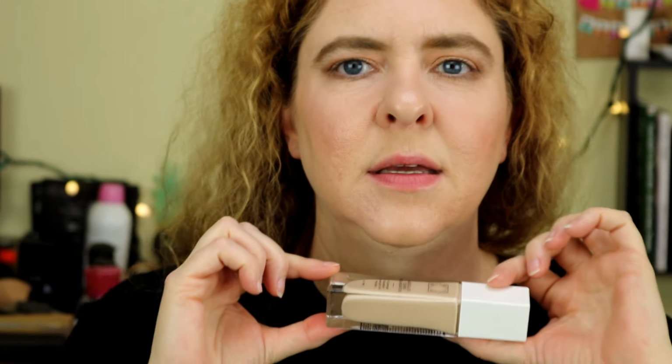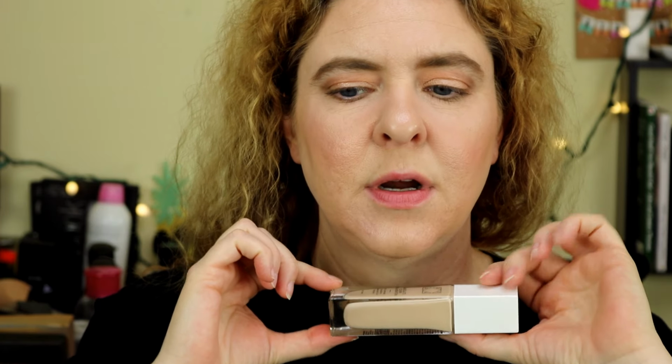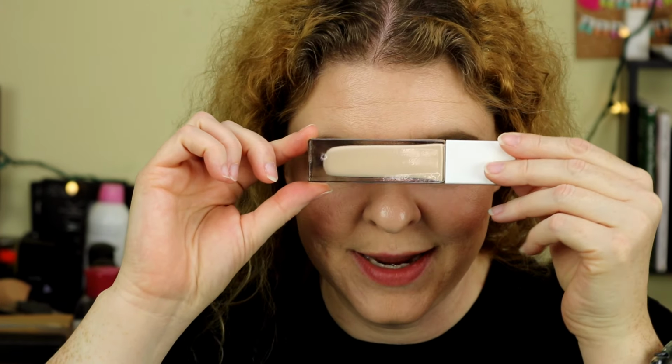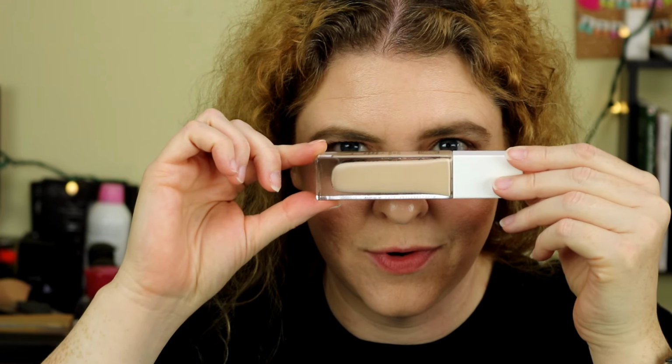And I think you can see how much of a change the color has. Now the actual color in the bottle is very close to my natural skin tone, but if you hold it up against my face, you can see how much it changed. I'm going to hold it up against my forehead because I don't have any other makeup on my forehead, or on my chin too. But anyway, overall, I think it's pretty. If you can find a shade that works for you, I would say it's worth giving a try. I actually do really enjoy it.